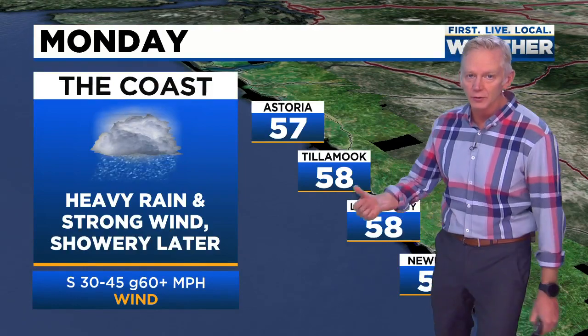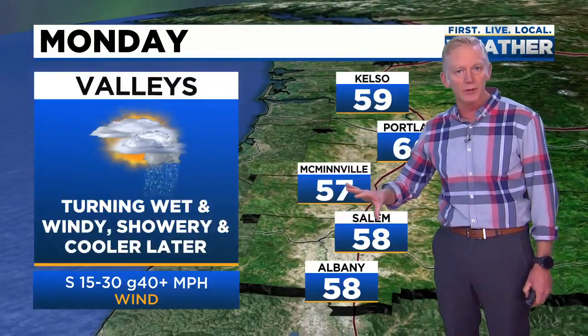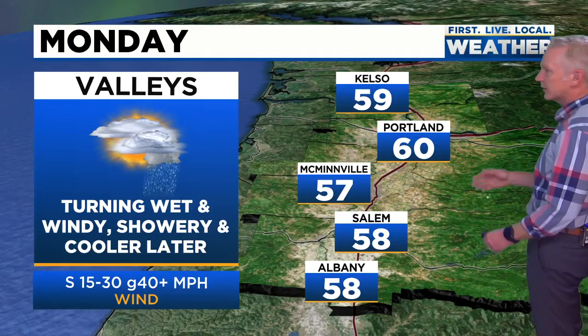Forecast at the coast today, we'll be looking at rainy, windy conditions, winds, as I mentioned, gusting over 60 miles per hour. Highs will be in the upper 50s. We'll see that rain push in just a little bit later this morning in the valley and into the afternoon with the gusty winds. Highs upper 50s to about 60 degrees like in Portland.